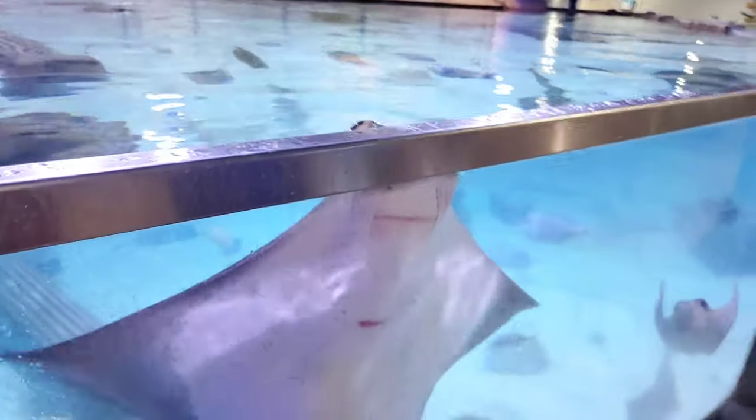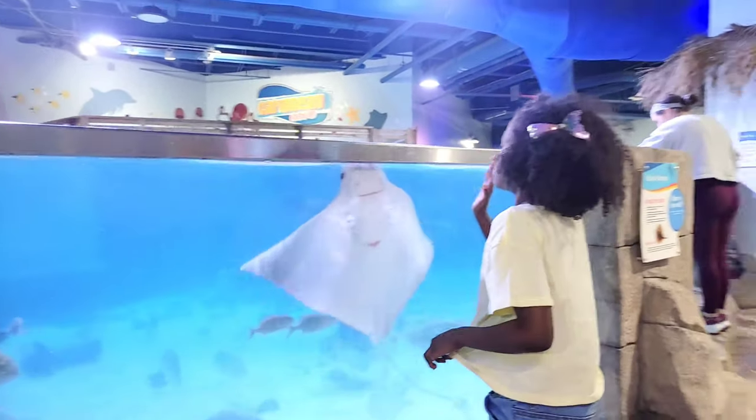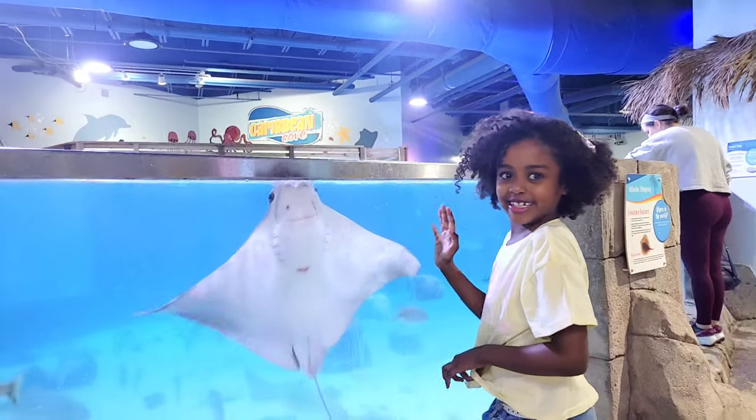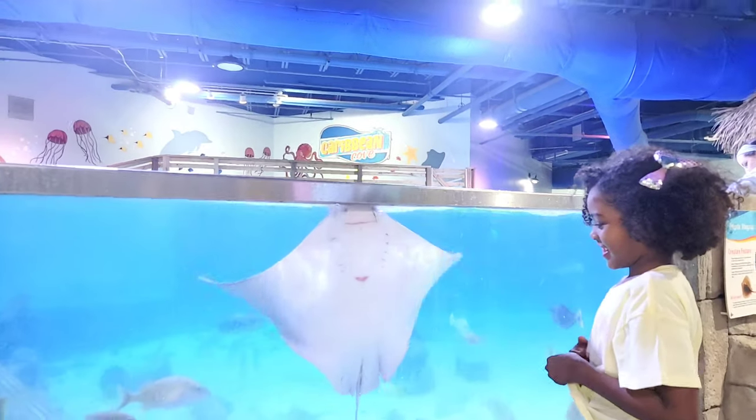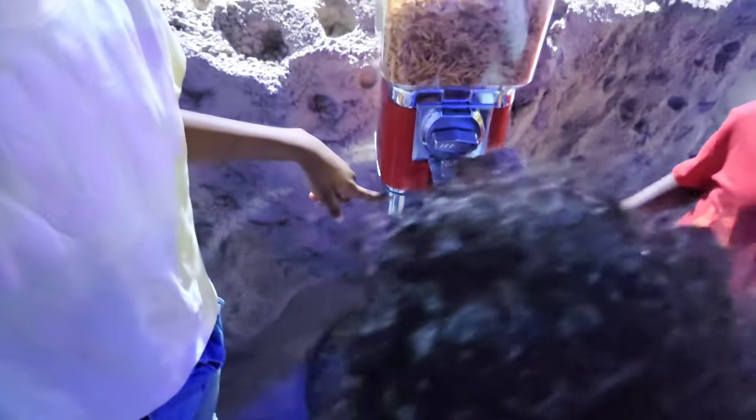Do stingrays smile? Despite the fact they look like they're constantly smiling at you from beneath, you are actually just looking at their nostril and their mouth. It looks like a smile. But they are very friendly sea creatures that love a lot of attention.